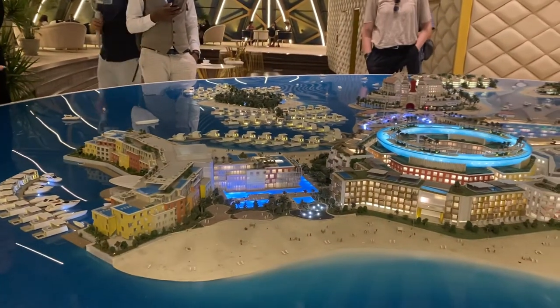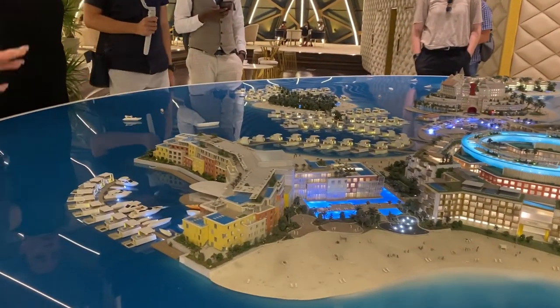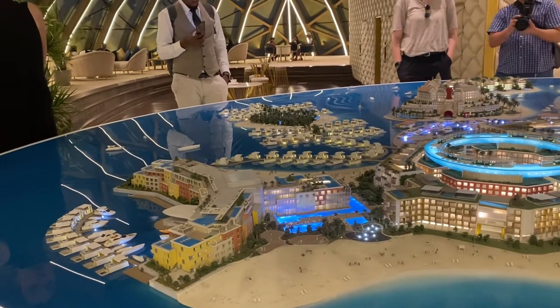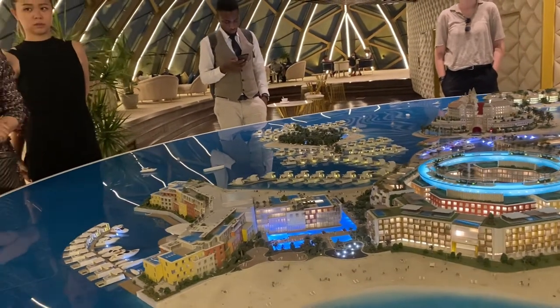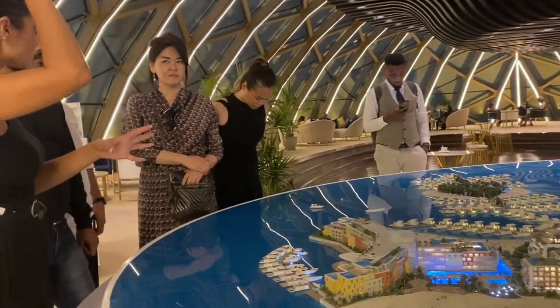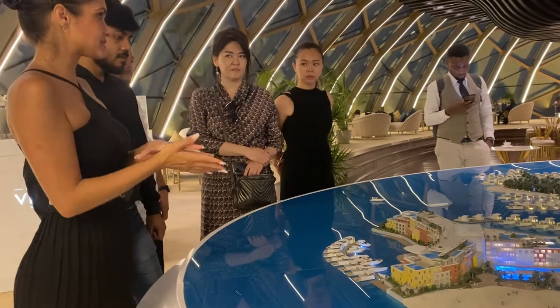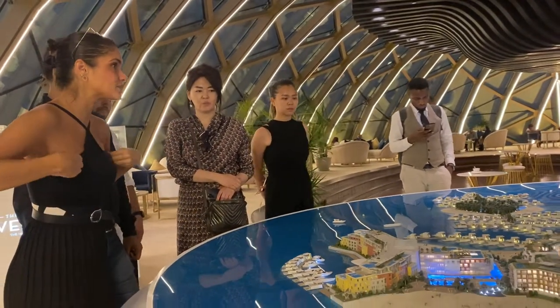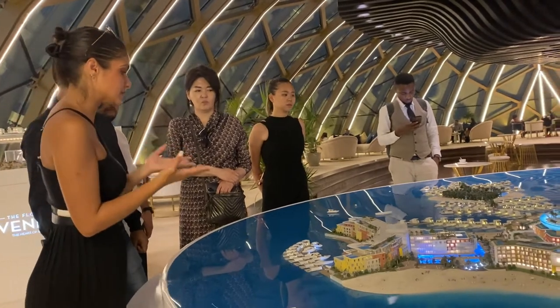We pass in front of the Portofino. Portofino is an Italian hotel that has 2 kinds of rooms. Each room has a kids area. Everybody that comes into this hotel needs to have kids, because this is a 100% family hotel, okay? This is an exclusive hotel for kids.